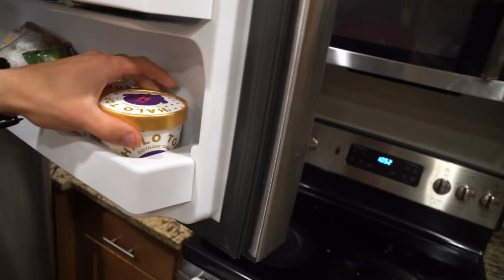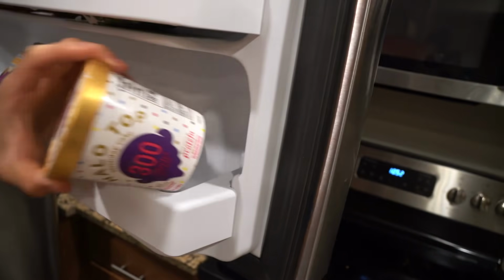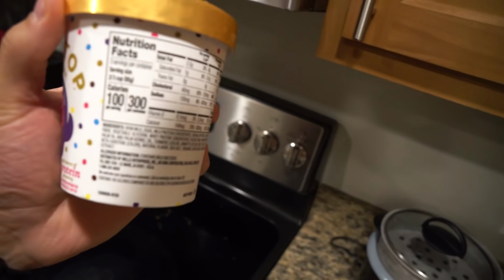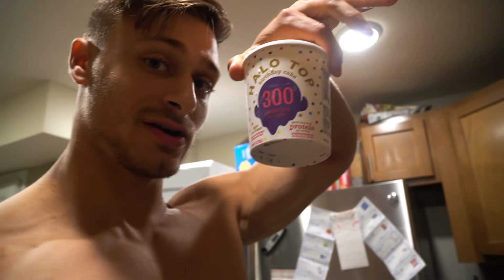So best part of the entire night right here, we get to have our Halo Top. So I can choose what we're gonna go with. I think I'm gonna go with this one. I just picked it up from the store yesterday. So you guys can see on here, the serving size is 85 grams and I get 70 grams per night. We started at like 100 grams at the very beginning of prep, so a little over a serving. Now a serving is really not that much of the Halo Top, so the entire pint right here is 300 calories, so we get 70 grams of it.